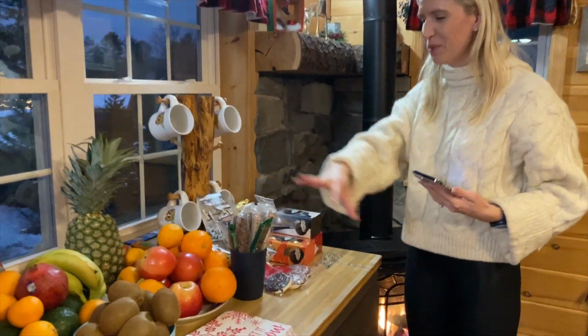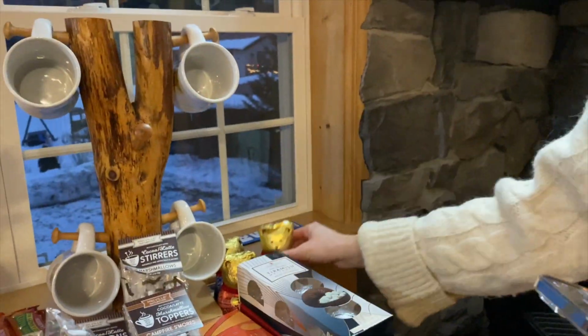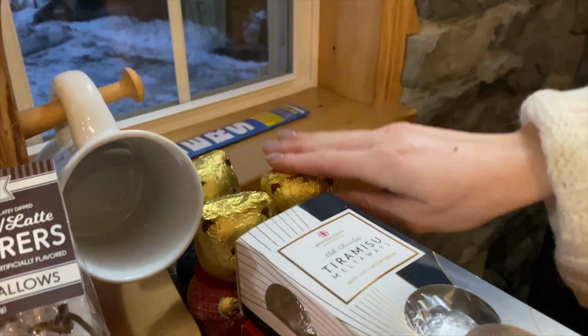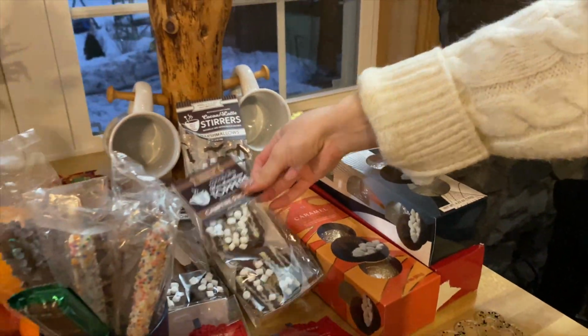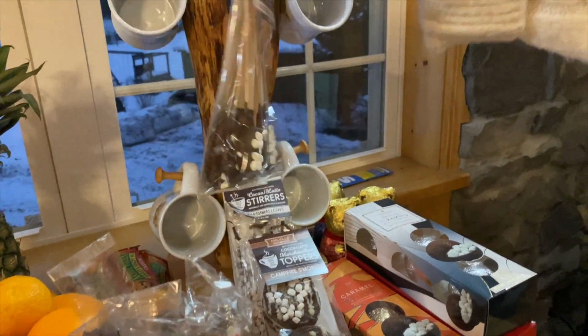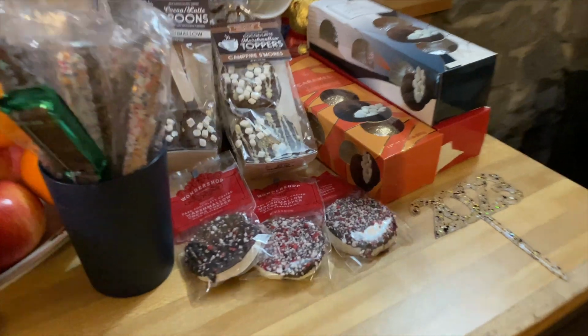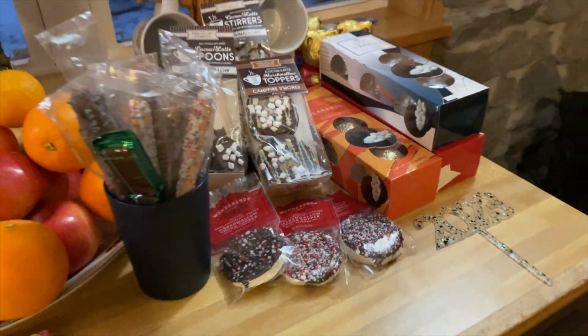We also have a hot chocolate station right here, with all kinds of things you can add. The chocolate bombs, a little chocolate bear. Wait, we're going to melt down the bears? Yes, we're going to melt the bears. Oh my gosh. Those look really cool. Marshmallow toppers, mini marshmallow spoons. So all kinds of things. This is going to be really, really good to eat.